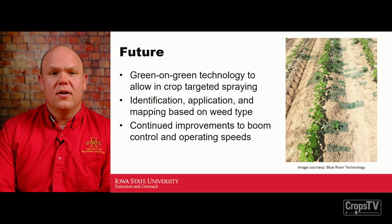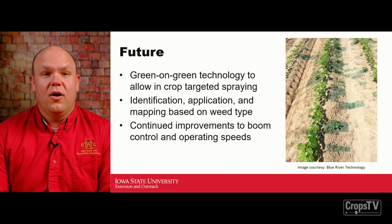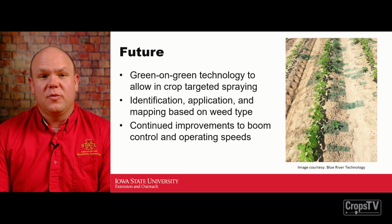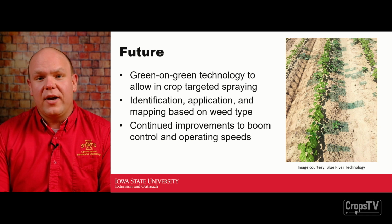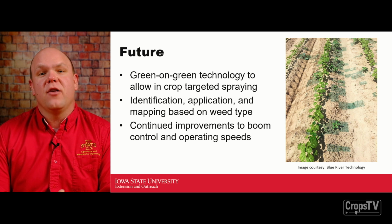In the future, we're likely going to see the green-on-green technology space continue to grow. And this will start to have an impact in row crop production here in the Midwest as well as across the world. The ability to identify, spray and map based on weed type or other properties that we might care about has been discussed by a lot of manufacturers.